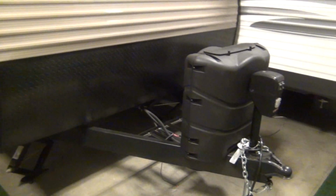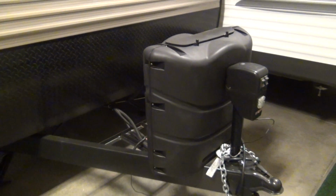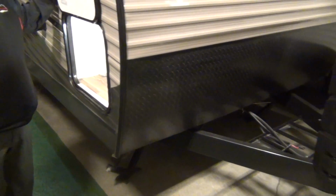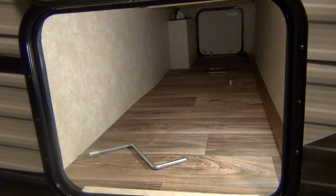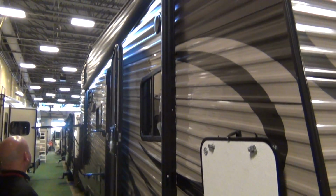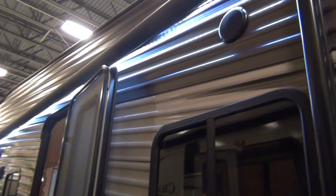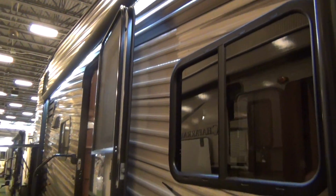Up front, we do have the power tongue jack, and we have two 30-pound propane bottles in that case right there. There's room for a battery or two up front. We don't have those on there yet. Now we've got a nice pass-through storage here, and that's fully lit with nice LED lights. We have a power awning, a nice size one too. That's a nice long awning with the LED light out under it, so you don't have to hang your lights from the end of your awning tube or anything. And a power awning is just so much easier to open and close.